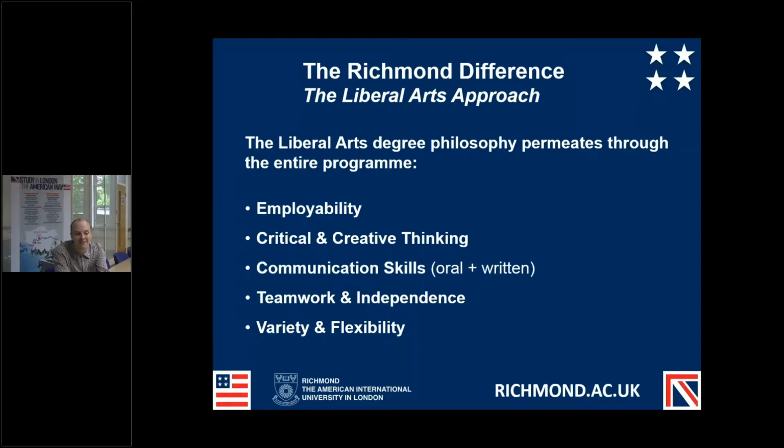We really emphasise critical and creative thinking skills, communication skills, both oral and written, so you're assessed in multiple assessment methods while you're studying here. So you do a lot of group work, a lot of presentations, practical work, as well as some exams. And the liberal arts approach gives you variety and flexibility.